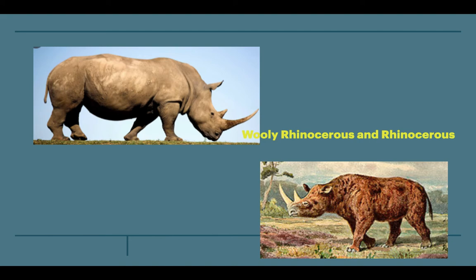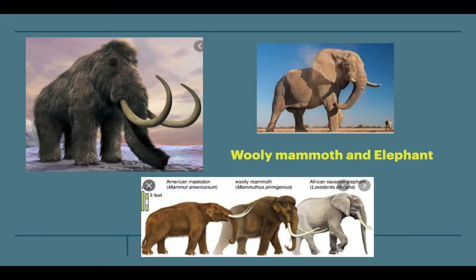We have rhinoceroses today, and they have a horn on their nose and they are very smooth. But a long time ago, around the time of the Ice Age, we had woolly rhinoceros. They needed their wool to keep warm because it was a lot colder then. And here is the most famous prehistoric mammal. It's the woolly mammoth. They weren't really much bigger than the elephants that we have today, but their tusks were enormous and they needed lots of woolly fur because they lived in the Ice Age too.